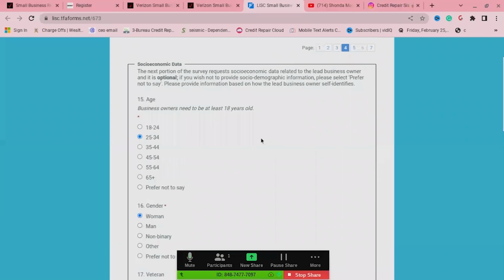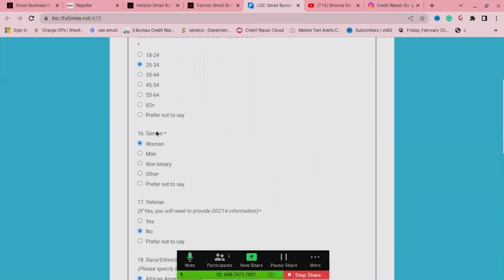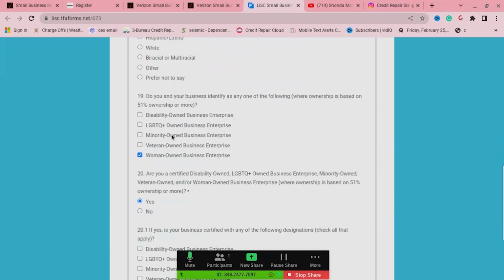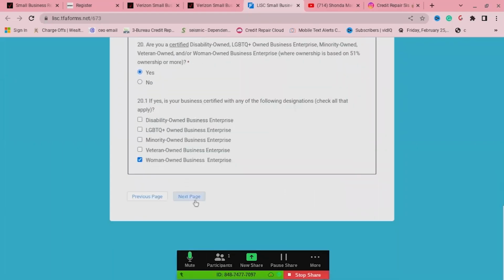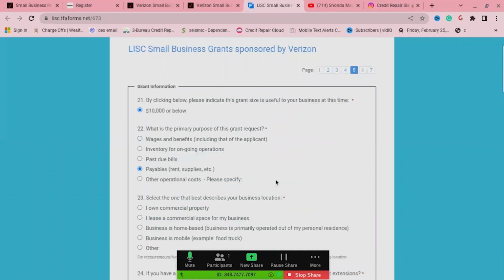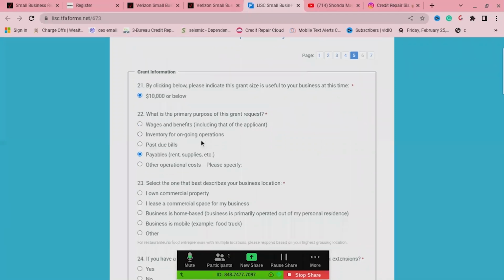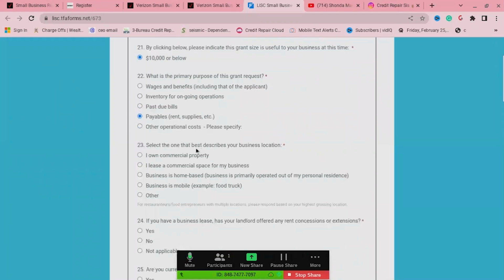Next page. Then it asks about your personal information, who you are, age, different things like that, your ethnicity, if you are woman-owned, LGBTQ, disabled, veteran, all that kind of great stuff. So I just put that I'm a woman-owned business. And then the reason that you want this for, you want this for past due bills, rent. I'm going to always put payable too. Things that you actually need for your business. I think that's the most applicable that they will want to assist with.